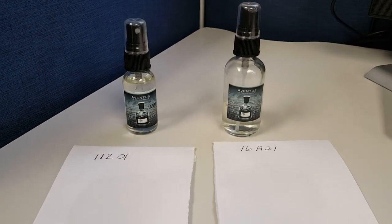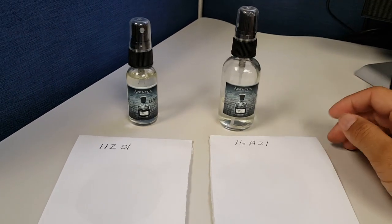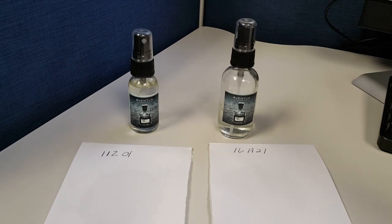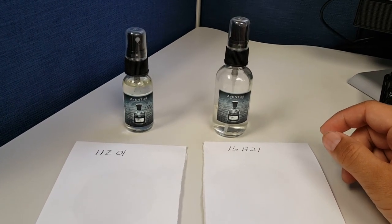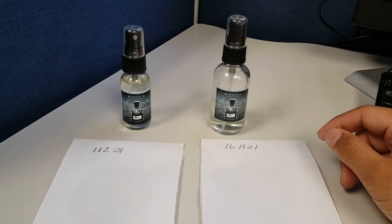Alright guys, so let's get into this. Sorry if the camera is moving around. I'm just holding the phone in my hand here. Didn't bring any kind of tripod or anything. I just brought a few colognes with me to work. I figured I might have some downtime and I'll try to record a video or two if I can. So this is one I kind of wanted to get across.